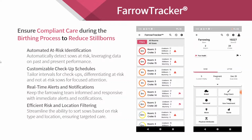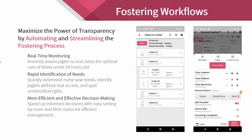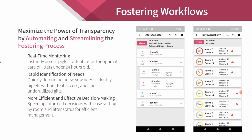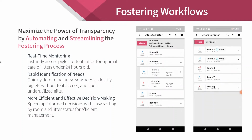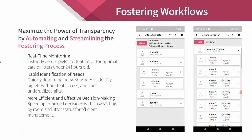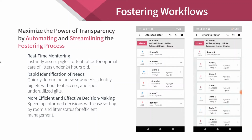So another thing that is interesting is that it's also going to keep track of the teat count for you. So when you're ready to start fostering, you will be able to go and see where are my litters that have piglets of 24 hours of age and under, and it's going to keep track of the teat count to piglet ratio for you.